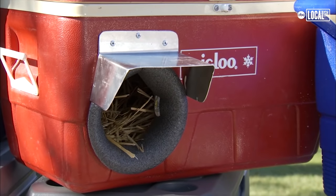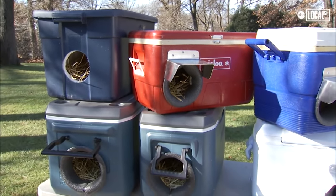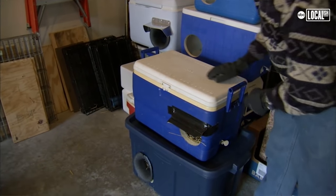Anybody could do this. We're just average people that love animals, love cats, and anybody in their community could do this. The coolers are cute, but rescuing and stopping the suffering is a big deal to all of us.